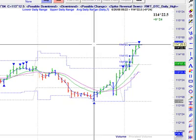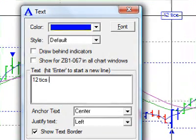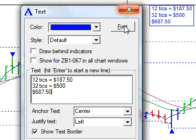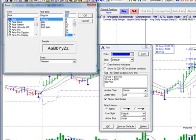But to make a long story short, it did work for me, and let me just show you what this trade per 2 contracts did. For 2 contracts, you're looking at 12 ticks, which equals $187.50, and we had 32 ticks from 25 to 9. A tick is $15.625, and the total of this trade for every 2 contracts is $687.50. So let me just blow this up just a little bit for you so that you can see it.